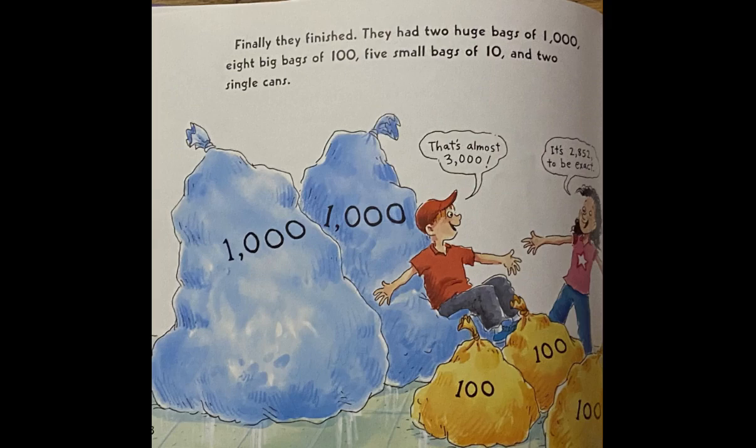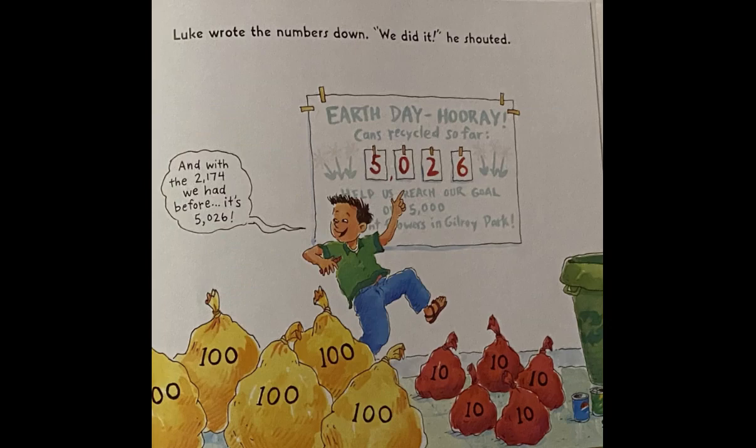Finally, they finished. They had 2 huge bags of 1,000, 8 big bags of 100, 5 small bags of 10, and 2 single cans. That's almost 3,000. It's 2,852 to be exact. Carly's pretty good. Luke wrote the numbers down. "We did it," he shouted. And with the 2,174 we had before, it's 5,026. So look, because they persevered and didn't give up, they got their goal.